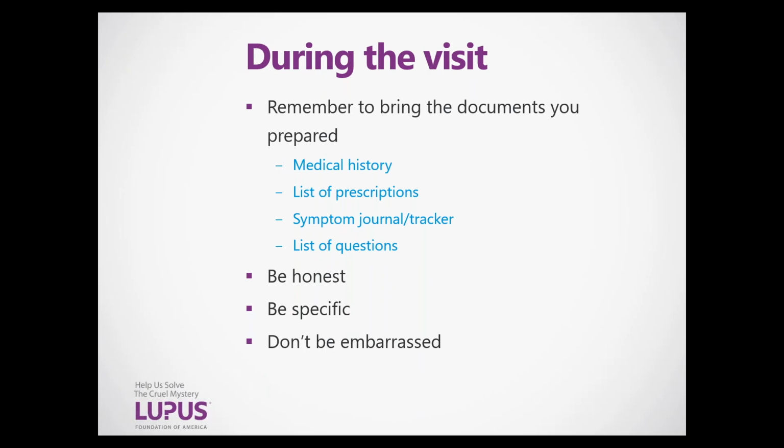And when you talk to your doctor, be as specific as you can about each symptom, when it occurred, and how it affects you. And remember, don't be embarrassed. Your doctor has heard it all, and sometimes they've probably heard even worse. And if you're planning on discussing a personal topic or something you have difficulty verbalizing, one way to avoid nerves is to practice what you plan to say in advance. You can practice that in front of a mirror or with a friend or family member if you feel comfortable enough to do so.